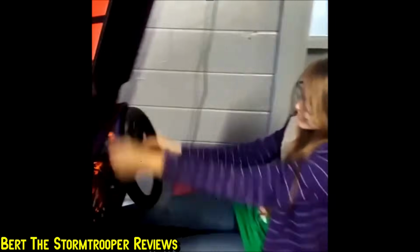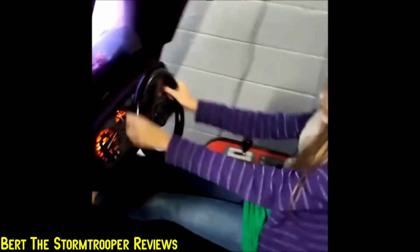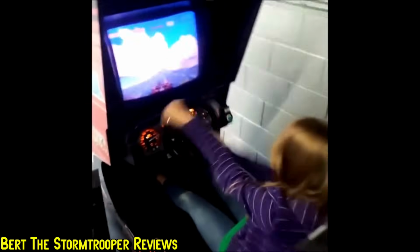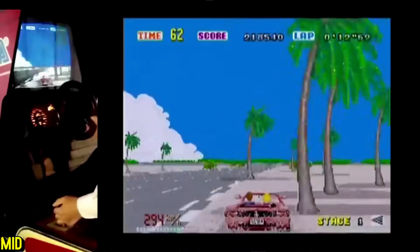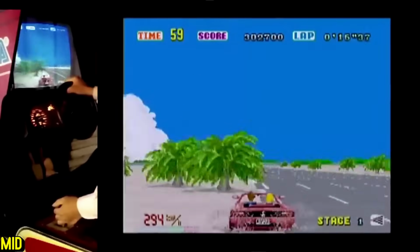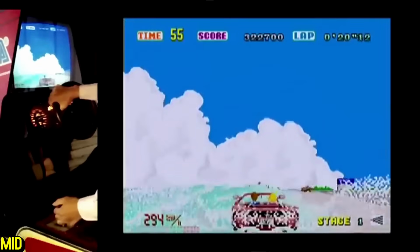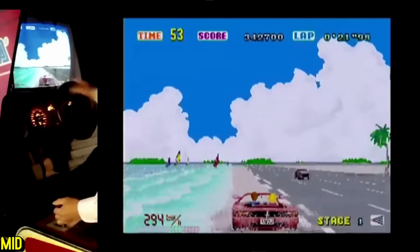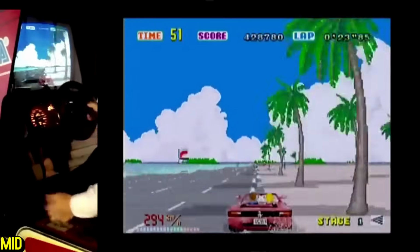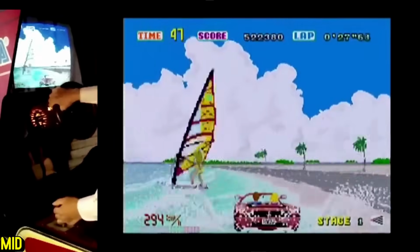You have a gear shift as well as an accelerator pedal. The cabinets are equipped with force feedback motors which will shake the steering wheel as you turn or when you crash. There is a nifty little trick that's called the Outrun gear rattling technique, which I learned about when researching this video. It's either a bug or a feature in the code that allows players to maintain speeds of 294 kilometers per hour while driving off-road.